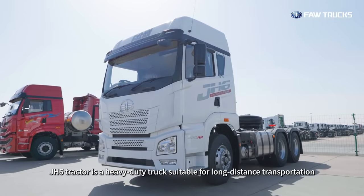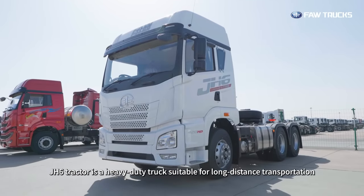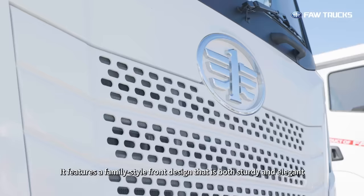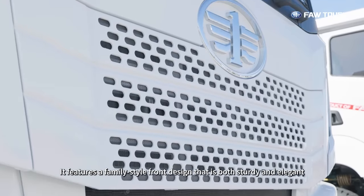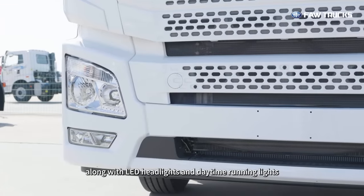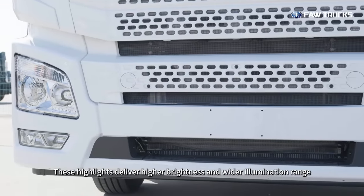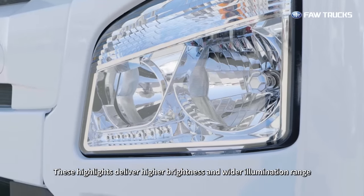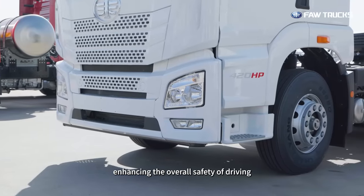JH6 tractor is a heavy-duty truck suitable for long-distance transportation. It features a family-style front design that is both sturdy and elegant, along with LED headlights and daytime running lights. These highlights deliver higher brightness and a wide illumination range, enhancing the overall safety of driving.